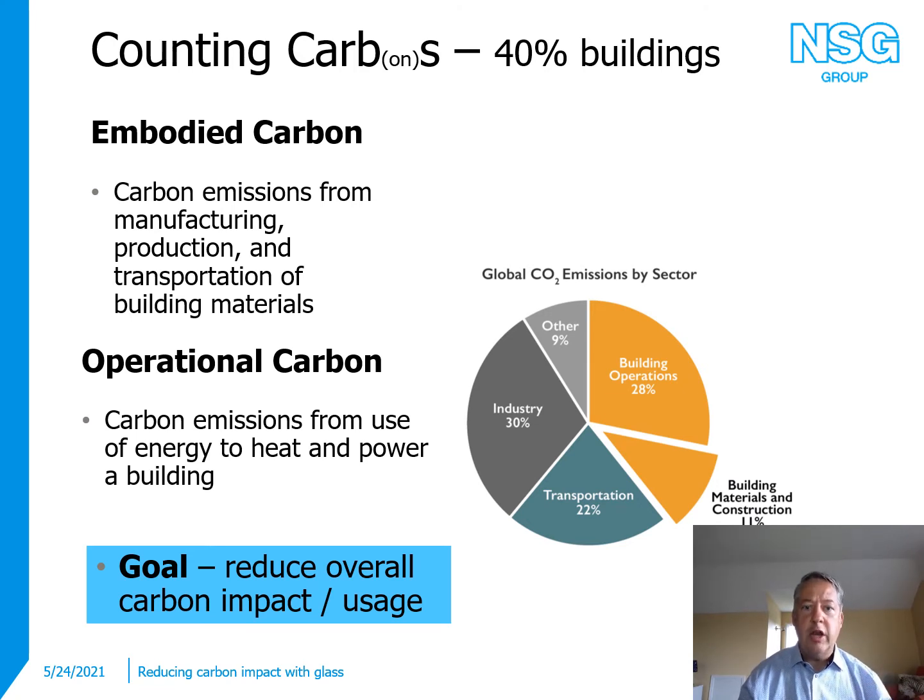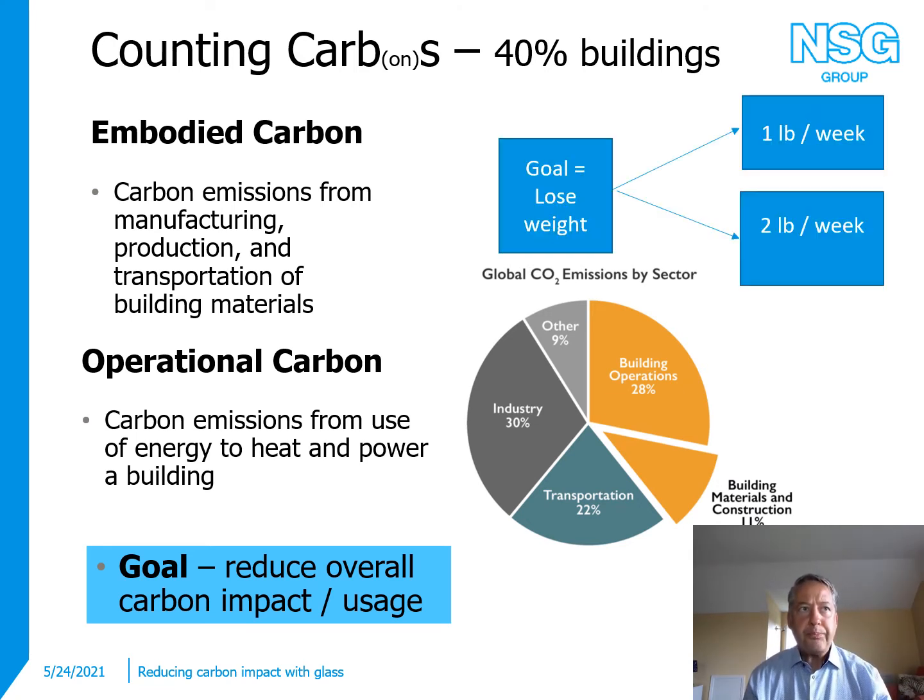But we've got to make sure we start looking at both, because if we don't, this is what I liken it to: if your goal is to lose weight, and I say there's two paths, you can lose a pound a week or lose 2 pounds a week. Which one are most people going to do? And this is the operational discussion: on an ongoing basis, I'm going to lose as much as possible. But what if I told you at first, you've got to add 50 pounds, you've got to bulk up, you've got to hit the gym, you've got to eat protein, and then once you've added all that muscle, man, now the weight's just going to shed off.